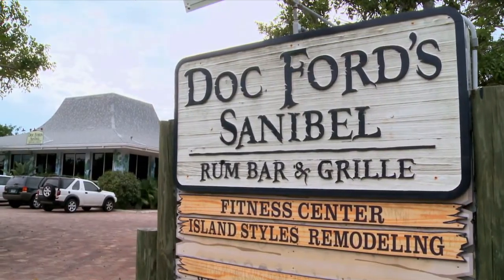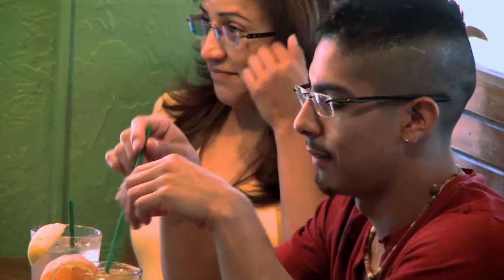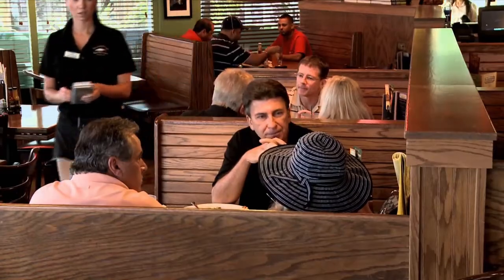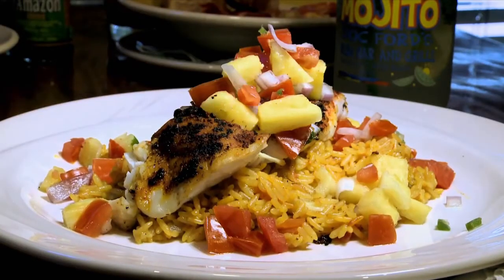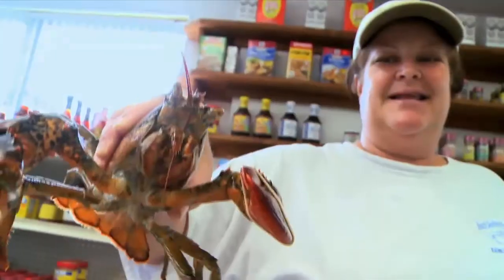Doc Ford's is one place that relishes the chance to experiment with the fresh ingredients that are a trademark of Floribian cuisine. We have fish from all over, especially from our Gulf waters. It embodies everything that you look for in Florida cuisine.